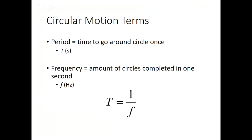All right. We talked about the difference between a period and a frequency. Frequency is the number of circles you complete in a second, and period is the number of seconds it takes you to complete one circle, which means they're perfect inverses of each other. So if you're given a frequency in hertz, you can always find the period. Just take 1 over the frequency and you've got it. If you find the period in seconds, you can always find the frequency. Just take 1 over the period and you've got it.